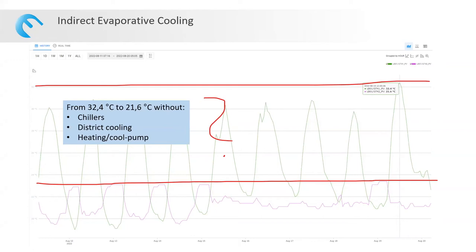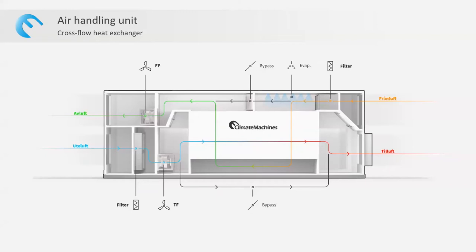And I'm not going to dig very deep into the technology. I want you all to think about the value of this and how that could be used with integrating with other technology. So in our air handling unit, we have the heat exchanger, and it's not a rotating one. It's not a coil heat exchanger. It's a cross flow heat exchanger in two steps.